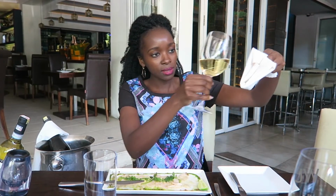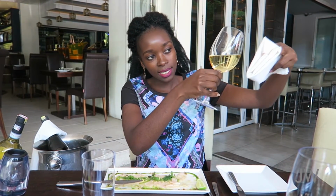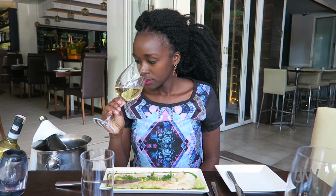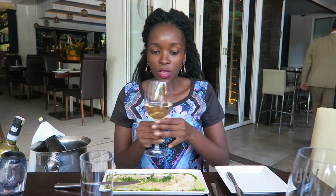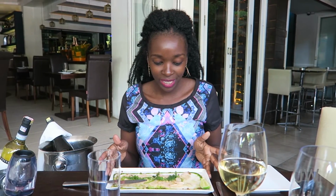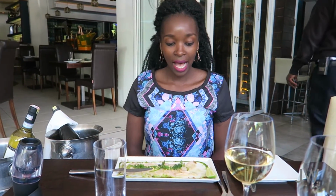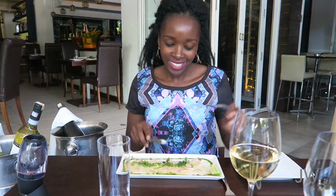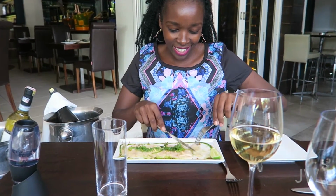I'm going to use this. So if I look at it, I can see that it's really straw colored. It's more of yellow, and on the nose it just has subtle hints of apples, and it has a more fruity aroma. I'm gonna be pairing this with a very interesting meal called the ceviche, which is snapper. I'm gonna be doing the taste test. So let's begin and let's dig in.